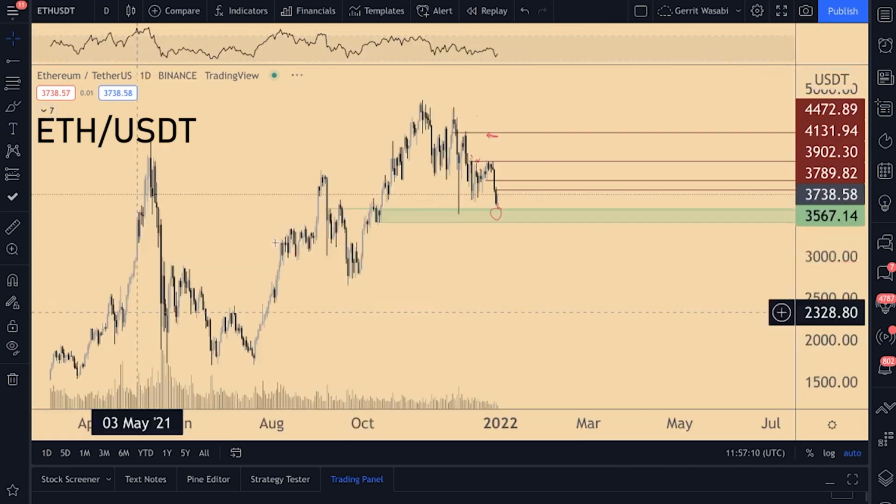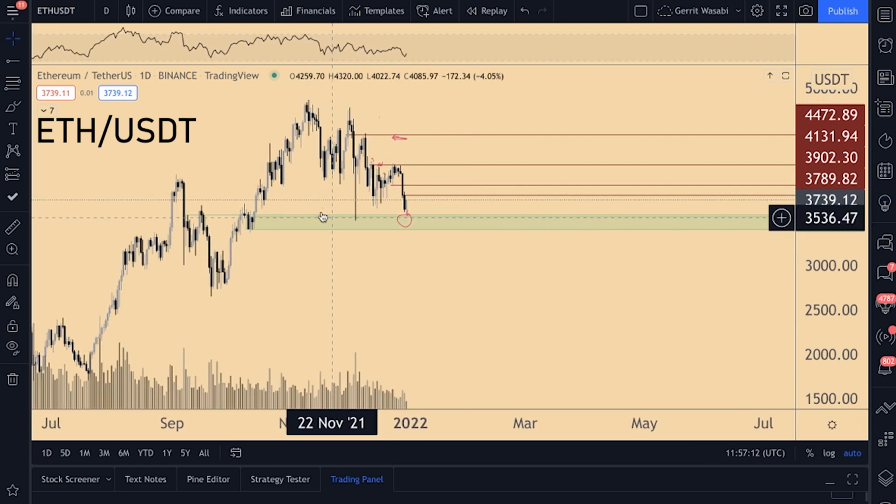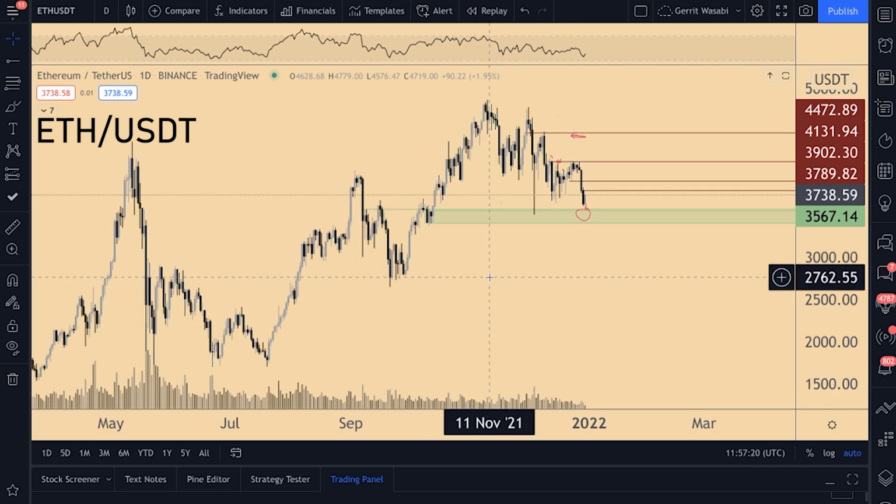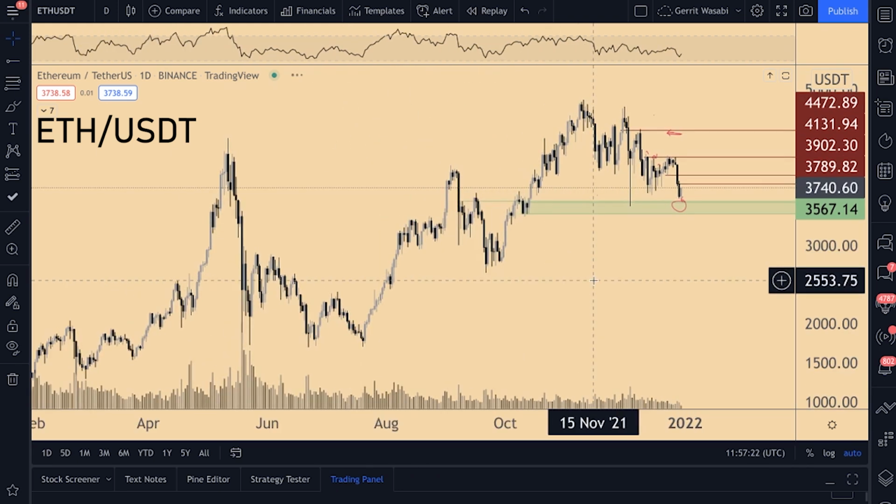So when we're looking at the price action, the conclusion is quite simple. Ethereum and Bitcoin are both on higher time frame support levels and therefore interesting in terms of price action to buy your swing trade positions, right?